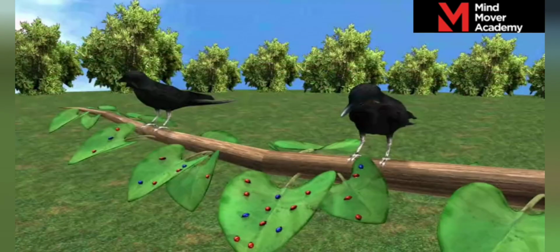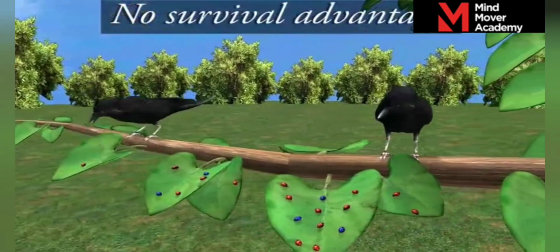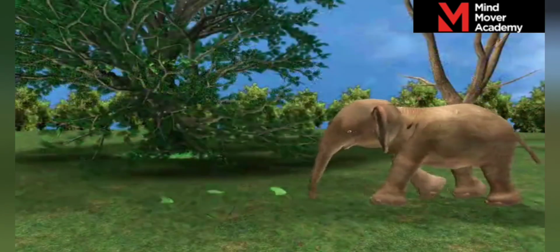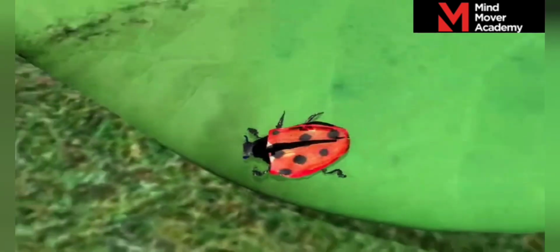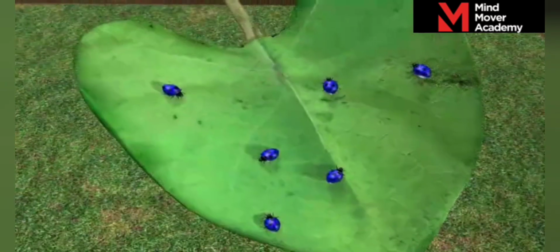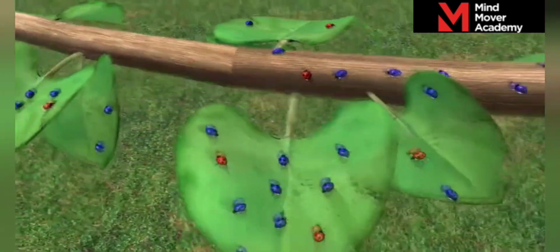Here, color variation in beetles gave no survival advantage to them in the existing environment, as crows could easily detect and eat both red and blue beetles on green leaves. However, a simple incident, stamping by an elephant foot, killed the majority of the red-colored beetles from the population. Survival of more blue beetles in the population changed the color characteristic from normal red to blue over a period of time.